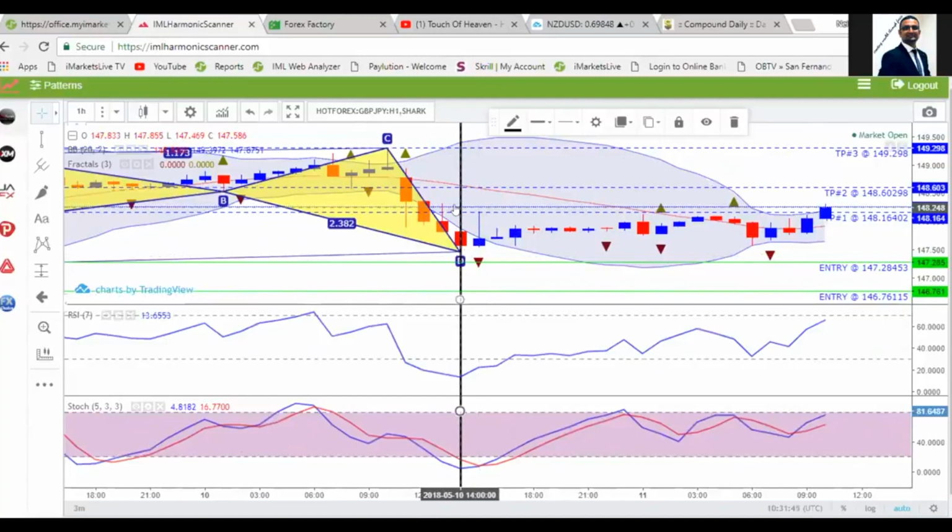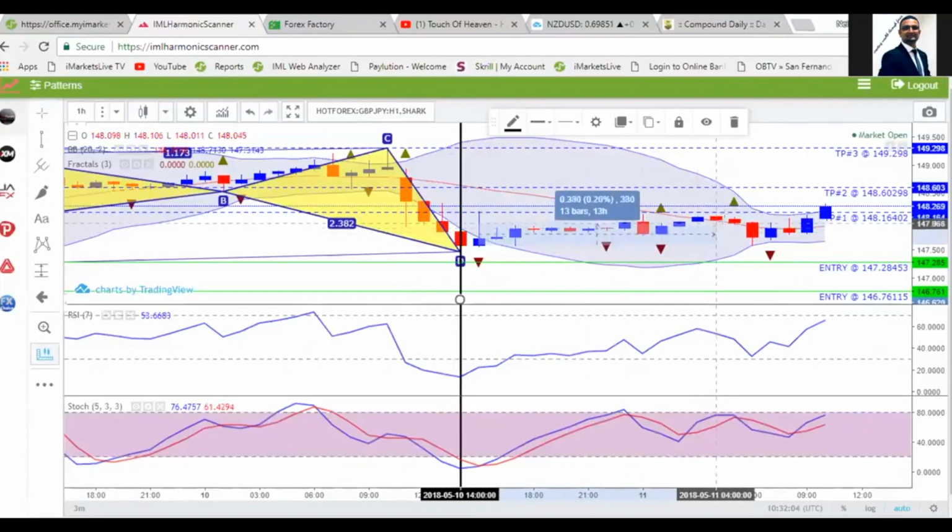Did it touch the entry? I don't believe it touched the entry, but what it did, it hit your lower Bollinger Bands. The market was oversold. We got the cross on the stochastic, and we even got that fractal appearing, but the market is a little bit consolidated. So let's see if it actually hit our 15 pip goal.